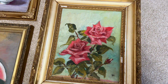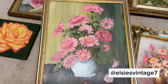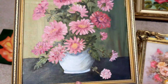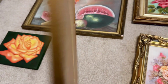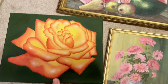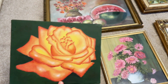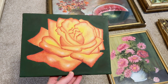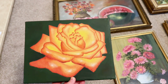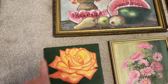This is the one that I bought off Vinted last week. This one I bought from Elsie's Vintage, if you know her. It's an original, but I don't know. I think it's on some sort of paper, and I framed it in this frame that I had. I'm not sure about this one. I just put it here because this gap didn't look good here. I'm not sure if it matches the colors of the others. The background is a bit too dark, and the rose is a bit too orange. So I may replace this one with a similar one in size and shape.